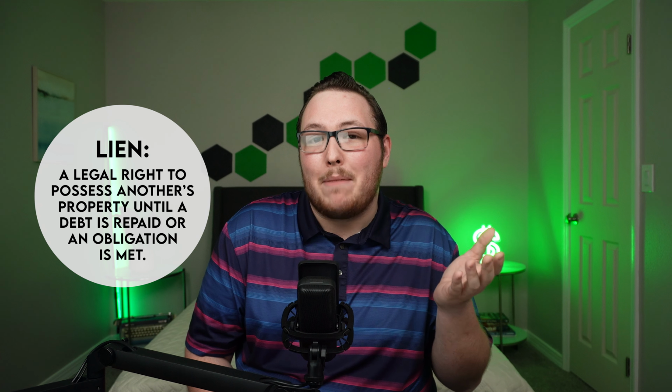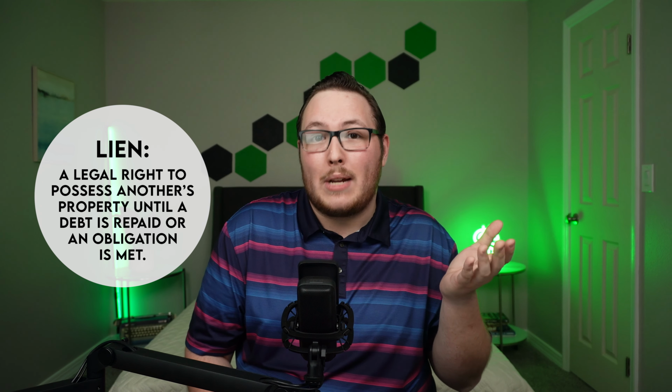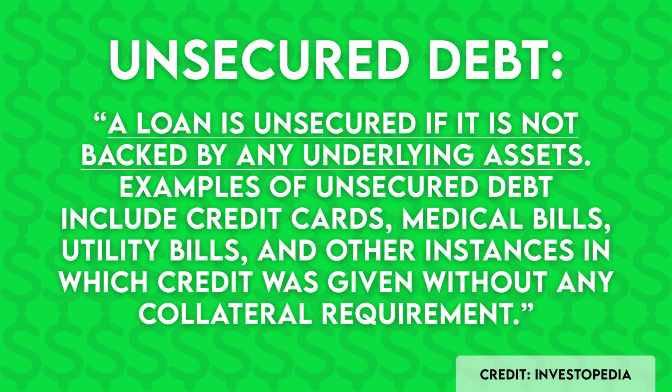So let's say you haven't paid your car payment for a little while, or maybe you've stopped making your mortgage payments. What the bank is going to do is use that lien that they have on your property or on the item that you've purchased from them. They're going to use that as legal authorization to repossess that item. And they're going to either foreclose on your home, or take back the car, the boat, the ATV, whatever item that you have financed with them. So that's secured debt. Unsecured debt is a whole different animal. That's going to be something like a credit card or a personal loan where no collateral is put up.